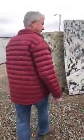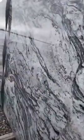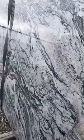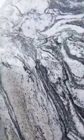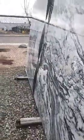And then down here, I've got two different bundles of the Silver Cloud. Each one looks a little different. This one here is a group one color. So that's been real popular lately because it looks more expensive than it is. It has kind of an exotic look with all that motion in the veining, but it's in the group one price grouping.